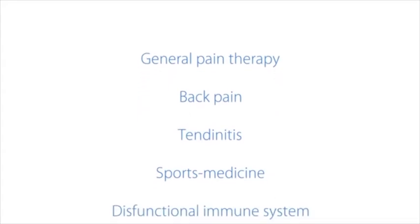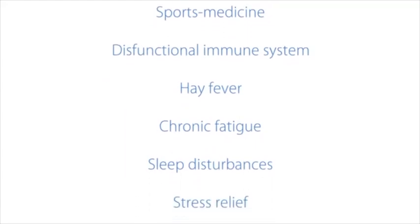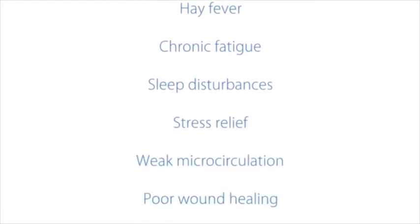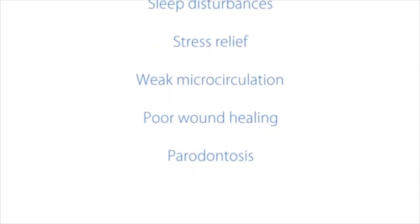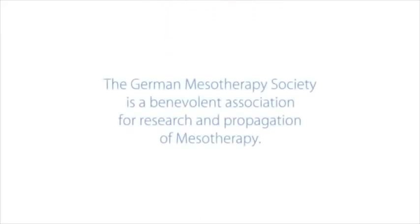Mesotherapy is a gentle medicine with an excellent risk-benefit ratio, results-oriented and applicable in a huge number of daily medical complaints. It meets the needs of both patients and practitioners as it is pragmatical and affordable. Although mesotherapy is a minimal invasive method, limits and non-indications must be obeyed. Because of this, its practice requires an adequate training and is exclusively permitted for use by doctors, nurse practitioners and naturopaths. The German Mesotherapy Society is a benevolent association for research and propagation of mesotherapy.